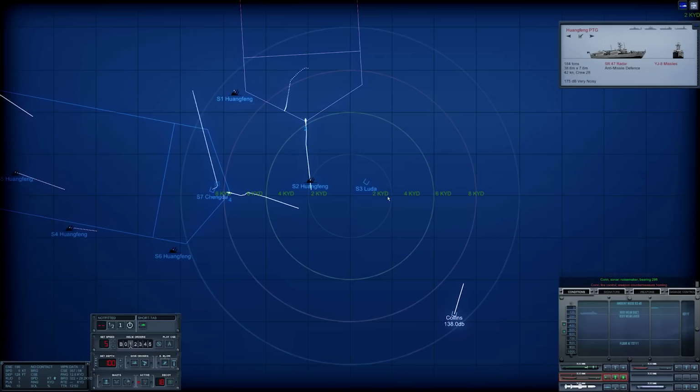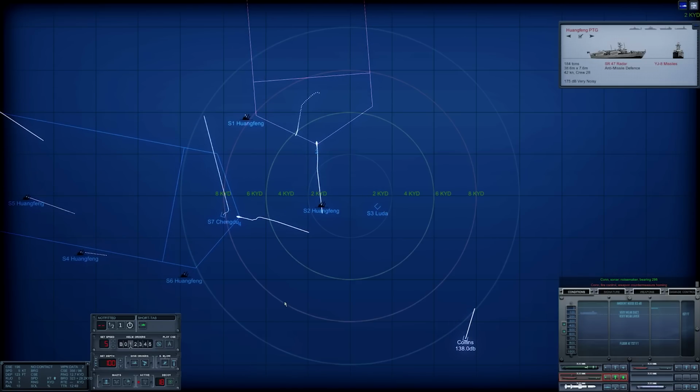Sonar, noisemaker bearing 2, 9, 8. That's right. We know where the Luda is. The torpedo knows where the Luda is, so this doesn't matter. Sonar, the Luda is about, noisemaker bearing 3, 2, 6, right where I was about to click.